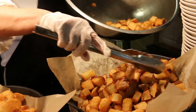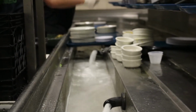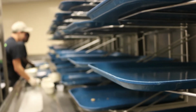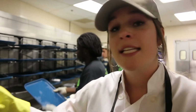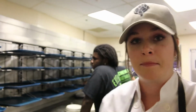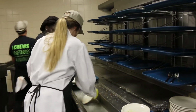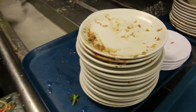Other than being around all of the delicious foods, my favorite part of the night was actually cleaning up, as strange as that sounds. Introducing the true heroes of the kitchen, the guys who are on the other side of the tray accumulator. After you're done eating, you put your plates away and they come back around here. And this is probably one of the most important things, is where your food scraps get put into compost, the dishes get washed and sorted. During peak hours, the Garden can serve thousands of students. That's a whole lot of dishes.